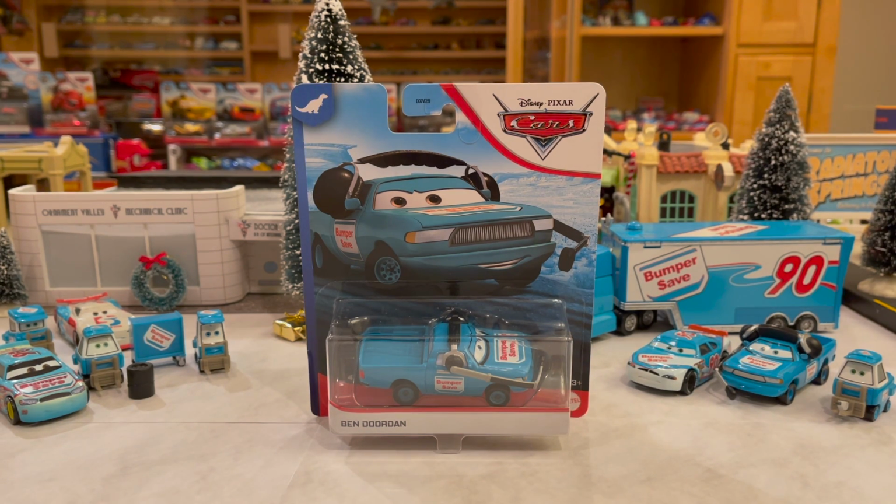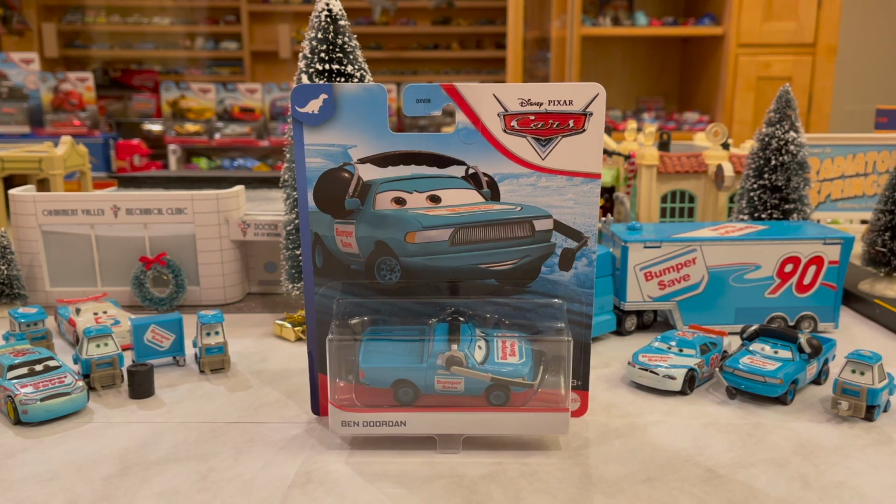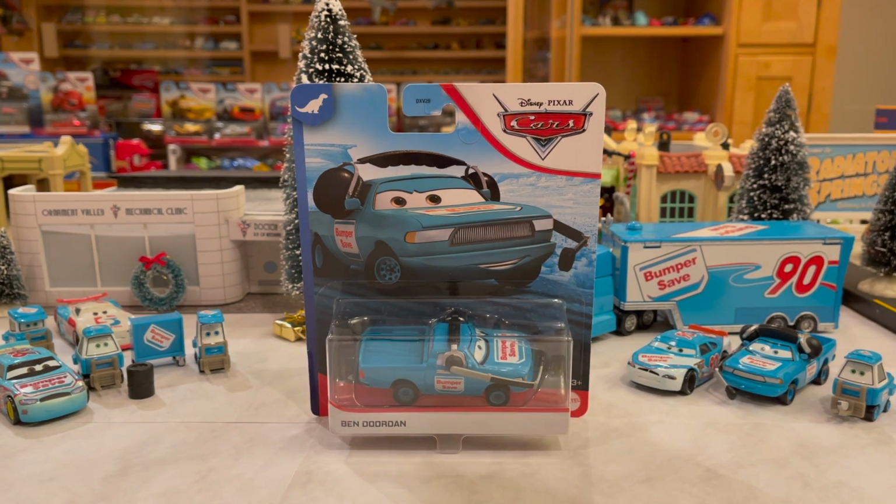Now, to provide some context to all this, back in 2010, Mattel released that Piston Cup Team 4-pack with the crew chief, Pitty, and then two other Pitties over here. They also released the hauler set with the hauler, racer, and Pitty. And then all that became extremely rare. But in 2016, Mattel re-released this Pitty, and now here we are in 2020, and they re-released probably the most iconic car from that set, being the crew chief, Ben Doordan.